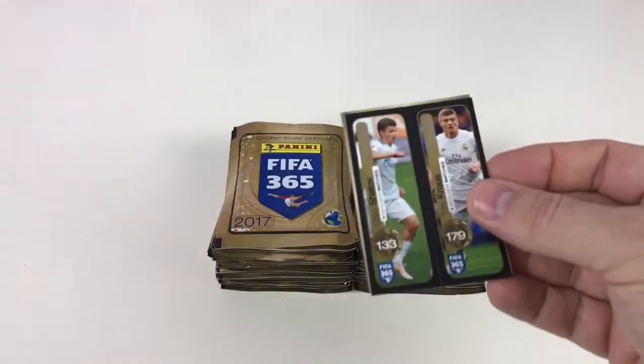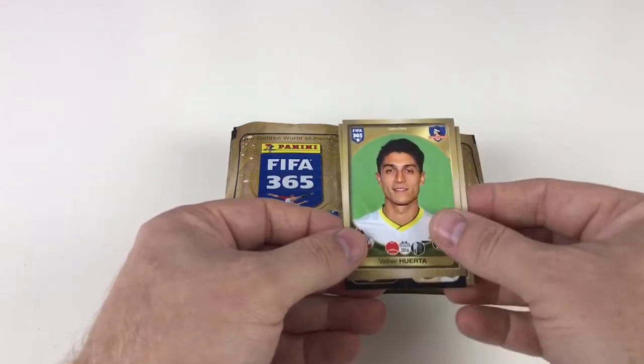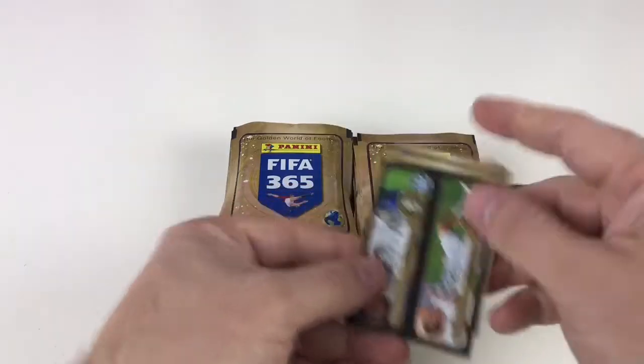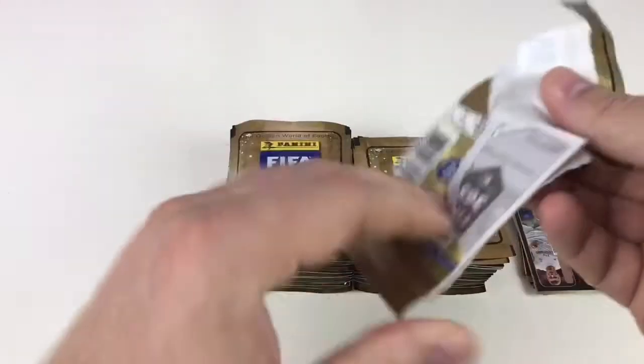Right, cool. We got another one of the twin stickers. Bruno Valverde, Neymar Jr. and Alberto Botti. We're getting some very good stickers. We've had Ronaldo, Neymar Jr. We're doing excellent here.